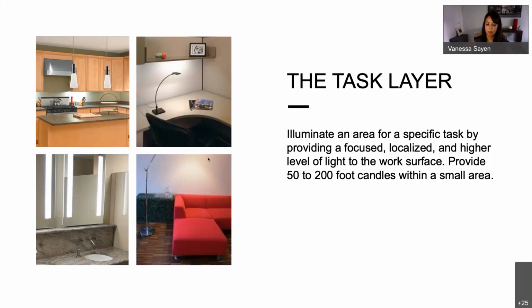Some of the recommended light levels for task areas are, I would say, 50 to 200 foot candles. And when lighting a task area, we have to make sure that there's a difference in brightness or contrast between the task area and the surrounding space. Effective task lighting should eliminate any shadows on the specific illuminated area. That's the whole idea of it. We have that surrounding, but the task lighting should focus on eliminating those shadows.